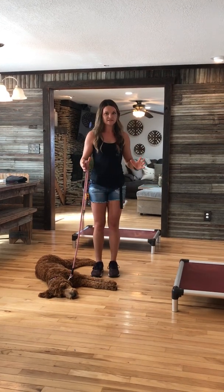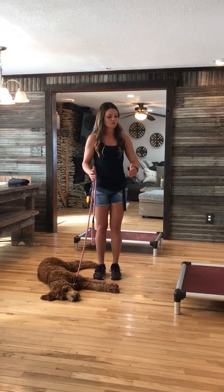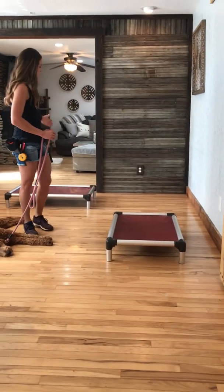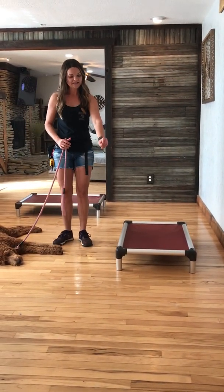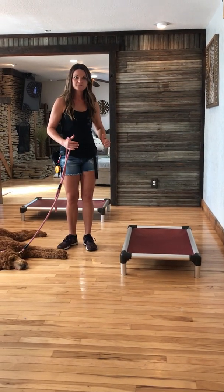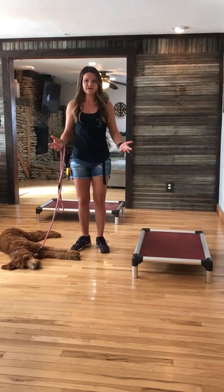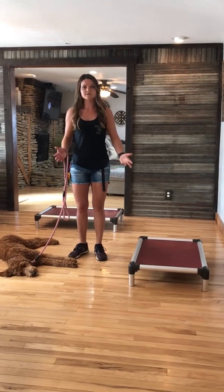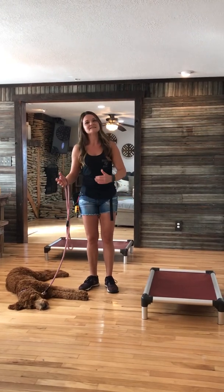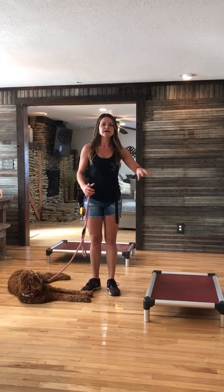The place command, just to break it down, is a glorified down-stay. Place is just a defined object. I like to use these raised beds because it creates a nice defined perimeter for the dog. We like the raised beds, but you could use any defined object. You could use a rug or a pillow or a bale of hay, for all I care. You can use anything that is a defined object where you tell the dog, go lay there, get comfortable, and relax.